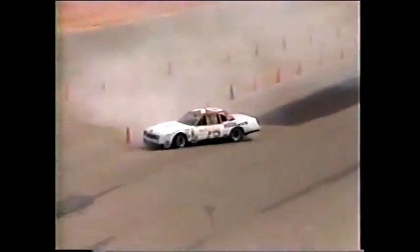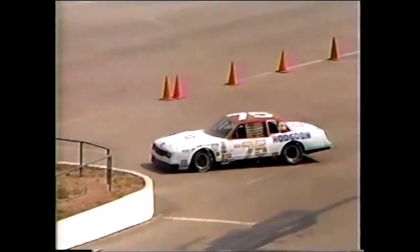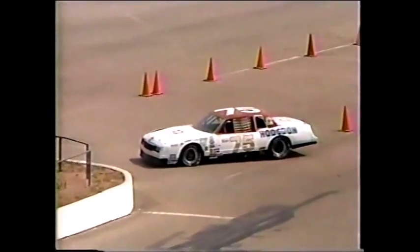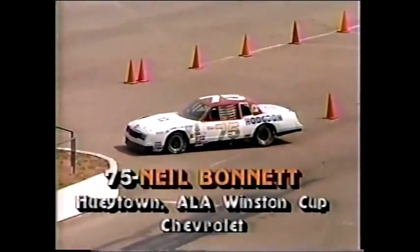We've got a car loose. It's Neil Bonnett. Bonnett apparently is exploding an engine, cocks it sideways, gets it out of harm's way. It was a tire. The left front tire on the Warner Hodgdon entry, car 75, the Chevrolet Monte Carlo, and Neil Bonnett just cut down coming through turn 9, possibly picking up some debris. He's sitting there waiting for the engine to refire.